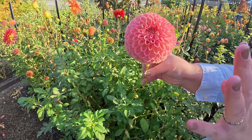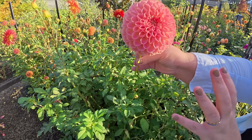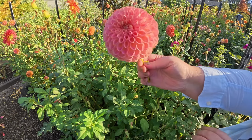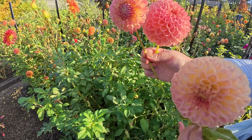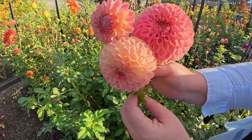However, if you want to put this in your landscape, make sure that you stake it, because with these taller varieties, they tend to be a little bit more tender if you have like a wind gust, especially towards the end of the season. But I absolutely adore this variety. Just one more time, just look at that. How can you not find this to be perfection?